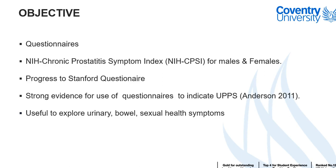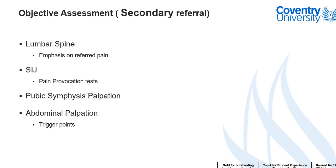A big part of assessment are the questionnaires. And I've talked about these several times. These are really important. We do a lot of lumbar spine assessment, and that's really looking at, is there any referred pain into that pelvic area? Probably progressing to doing a lot of combined movements, a lot of palpation, maybe palpation in combined position, but it's basic lumbar spine stuff.